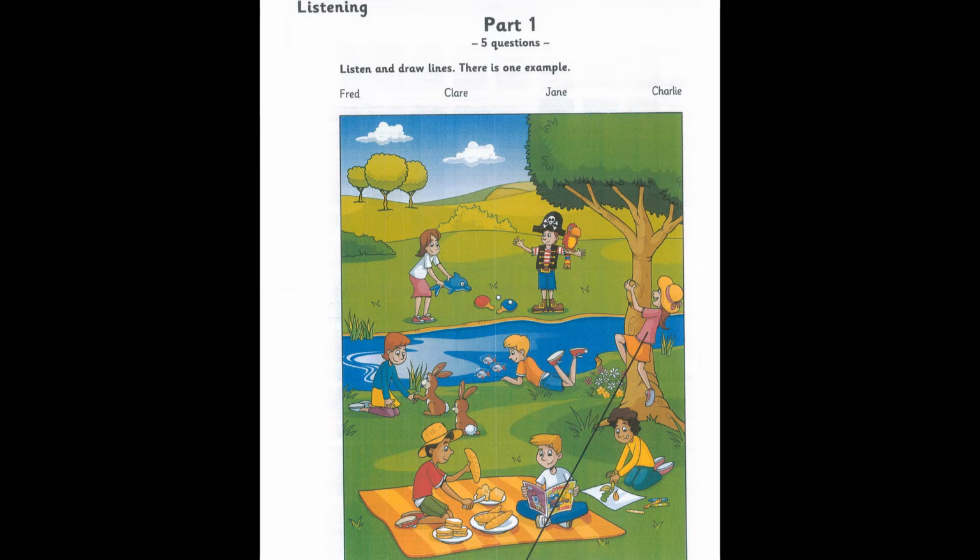She's got a dolphin. I think she wants it to swim in the river. Yes, she does. But it can't. It's a toy. I like it. Well, thank you for showing me your picture. It's great.